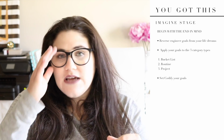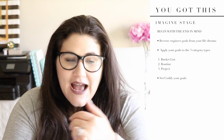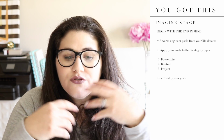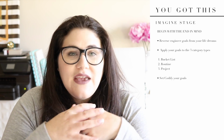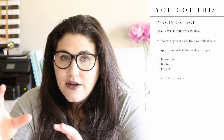It's something that's one and done. Once you've bought it, you have achieved that goal. So that's the first category of goals that I have within my framework. The second category of goals are routine goals. So things that are going to be routines in your life, habitual practices that are going to bring you to a state of excellence in some area of your life.